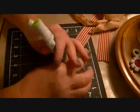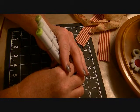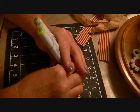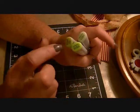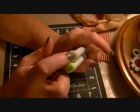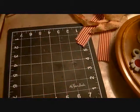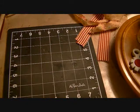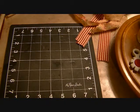I got some of the YGs because I didn't have any of these. I got the YG03 and the YG11 and the YG13 because those are the only ones that they carried. Of course, I'm going to need to get something between here and here because they're not even close. But I just picked those up because I didn't have any of them, so I thought I'd fill them in and see how they looked with the rest of the markers that I had.